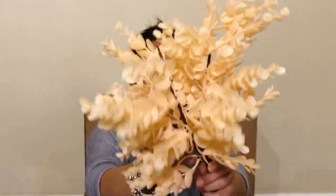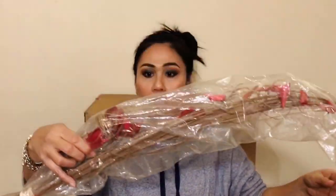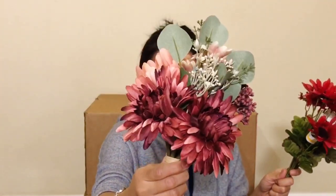This one is $9.99, guys. This is going in my Christmas tree. This is $1.99. Gigantic leaf thingies. Oh. Something. I think I have an aunt that loves to do flower arrangements, or, you know, for weddings. More flowers. The whole living room is filled with flowers.